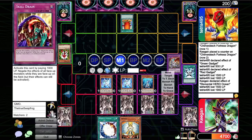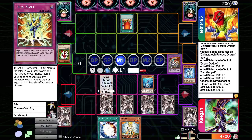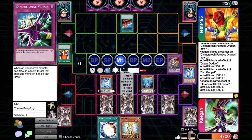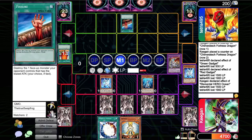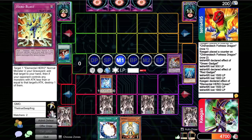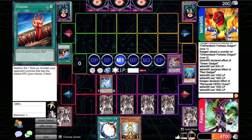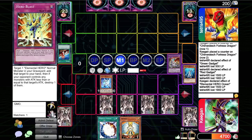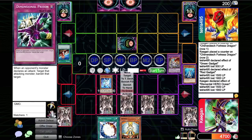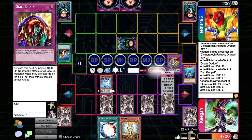Destroy one monster with the highest attack. Sure. Go nuts. Sure, what is this? Lowest attack? Be my guest. Should have played one of those last turn. You definitely had one of them. Every turn you pass on one of these is another turn that you get messed up by whatever.